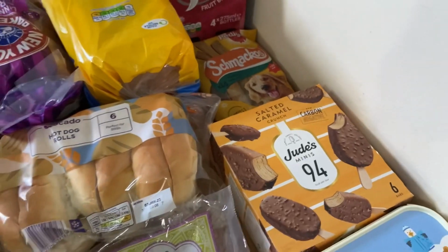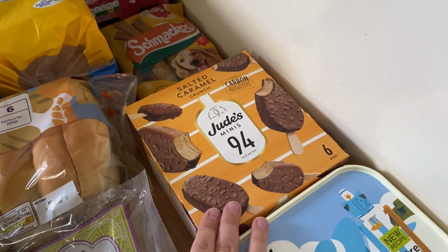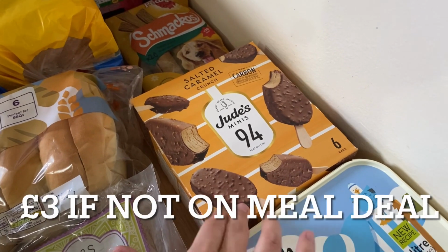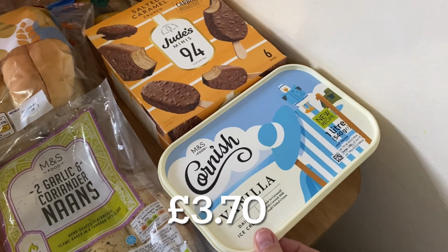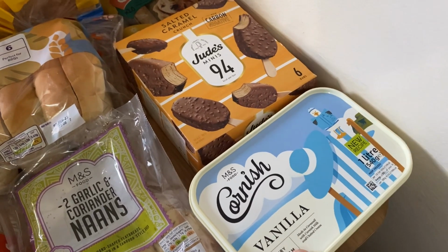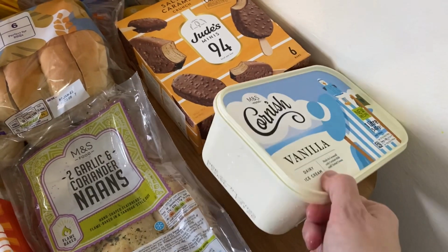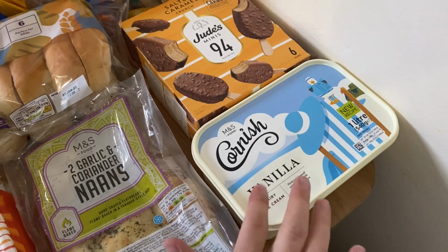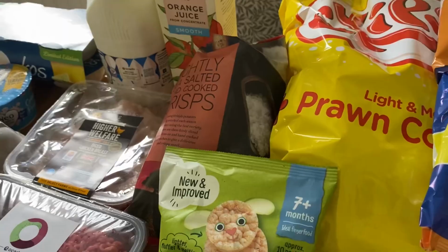And then the last couple of bits are just the freezer bits, and I've got some of the Jude's minis that I've already showed you, and then just some Cornish vanilla ice cream as well. We've got some mince pies left over, so we'll have some ice cream with a warm mince pie, but also the boys do like to have vanilla ice cream, and we've got sauce and sprinkles in the cupboard as well, so they will have some of those.